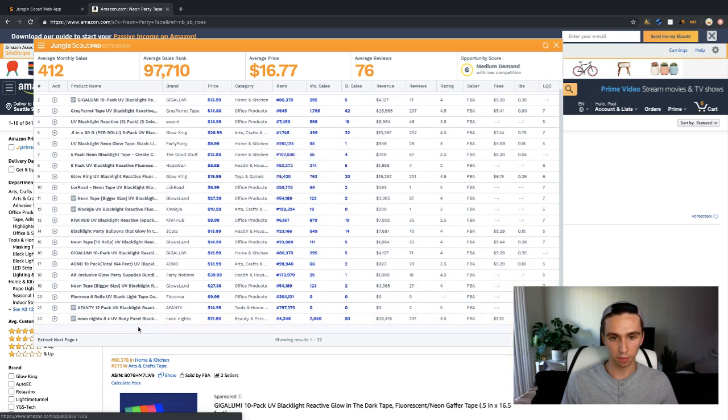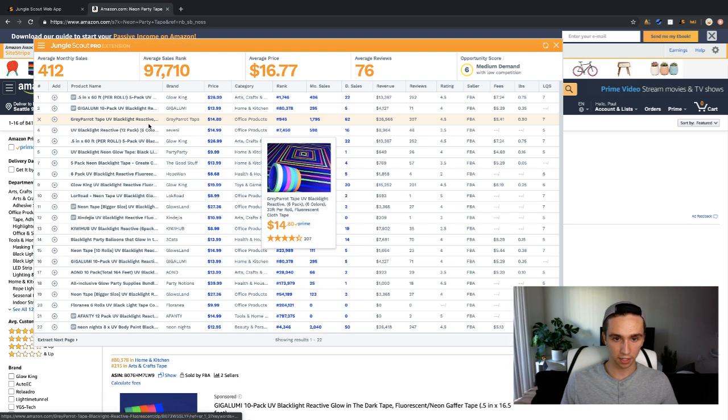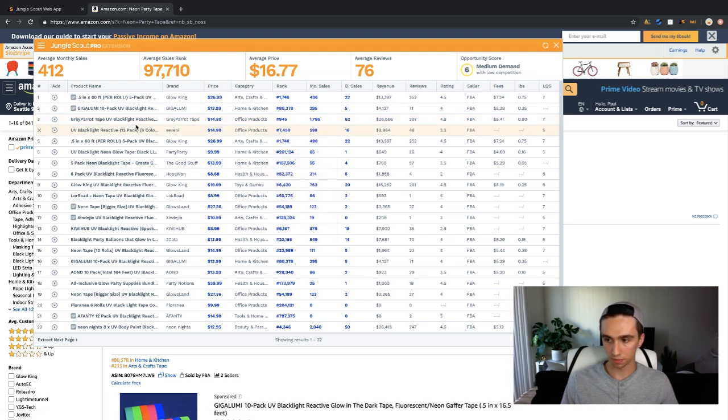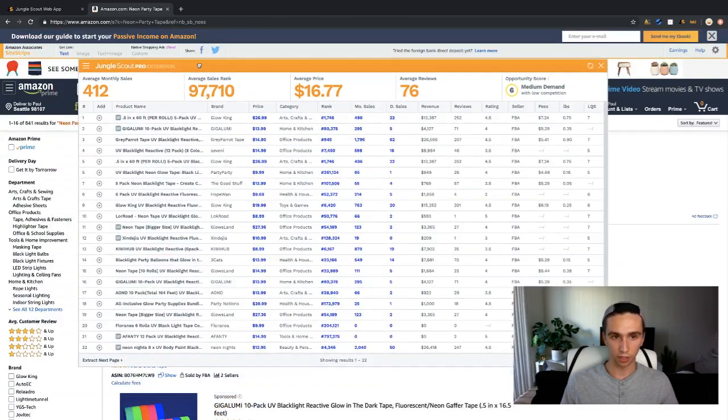Okay, so Facepaint is doing really good. We see a trend here. Facepaint, the balloons, and the tape are all doing like $15,000 to $20,000. It's got to be lightweight. Yeah. Not if we order like only 150.